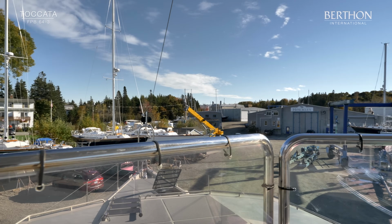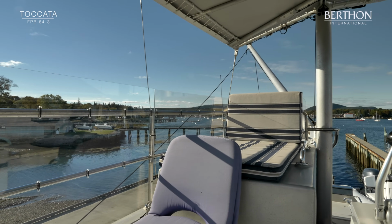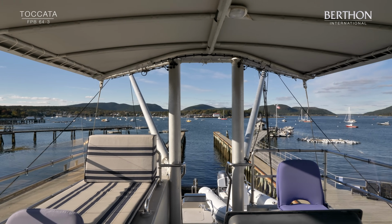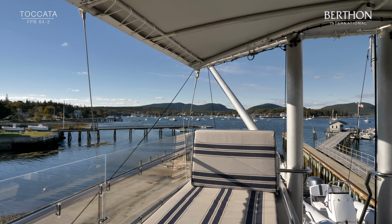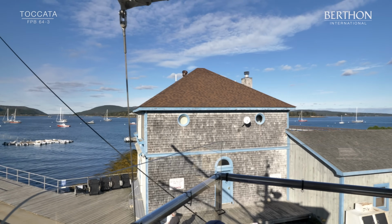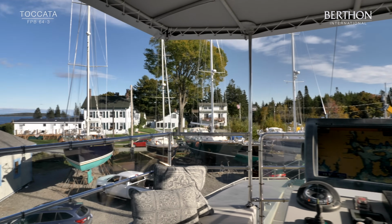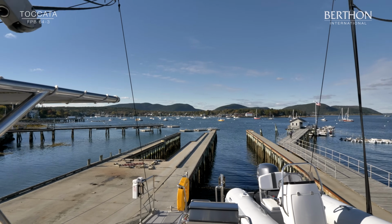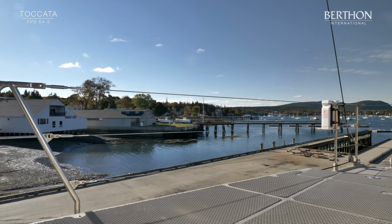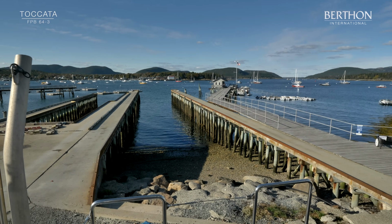There's also a table here, so it's fun to eat up here. And there's plenty of room just for having a snooze and reading a book if you're off watch. See the vision aft, absolutely fantastic. And then we'll just have another look around so that you can see actually what the visibility is like. Pop down the steps, see the sink on the external unit, and then we're going to go back aft to that great swim platform.